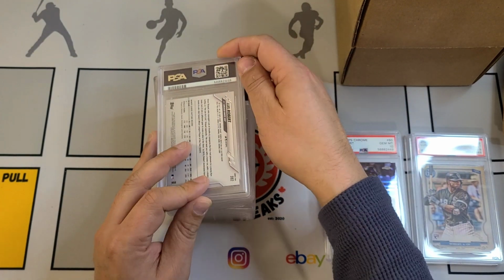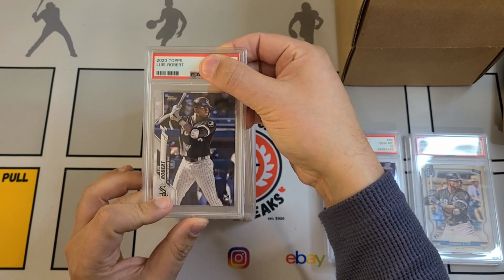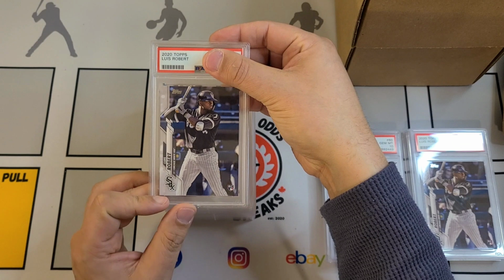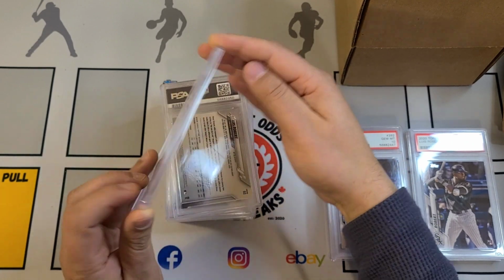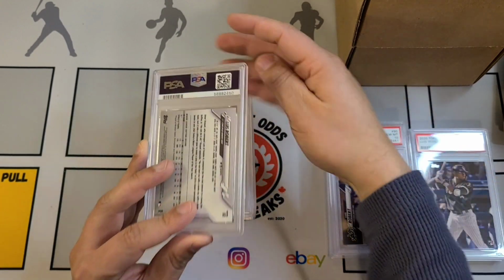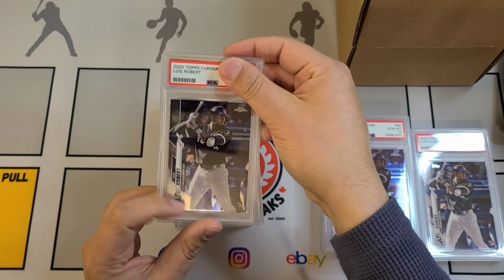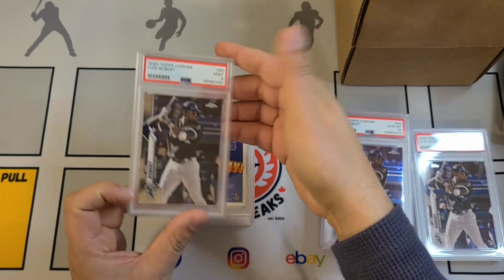You'll see a trend in this video with regards to how well we did. This is just the regular 2020 Topps flagship. That came back as a 9. Another flagship Topps. That one's going to be a 10. Here's a Chrome as a 10. The Chrome ones I was really hoping to get. Coming back in good shape here. There's another 10. Here's another 10. There's a 9 in Chrome.